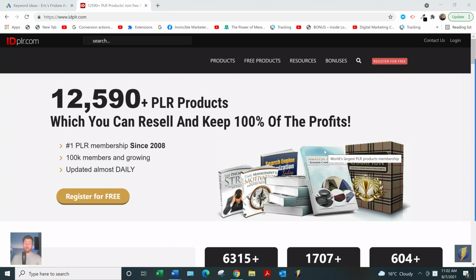So what it is, it's a private label rights site. They offer private label rights products like ebooks, video, software, graphics, all that good stuff. And if you don't know, PLR just stands for private label rights, and that's where you're using someone else's products that they created. So you had nothing to do with the creation process. And these products are typically in the make money online or health niches, from what I've seen.